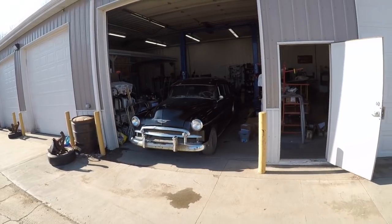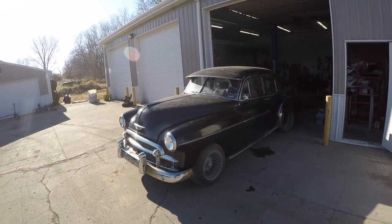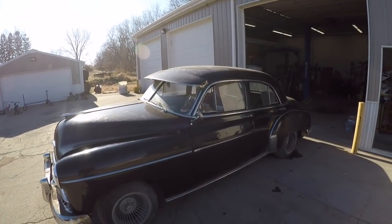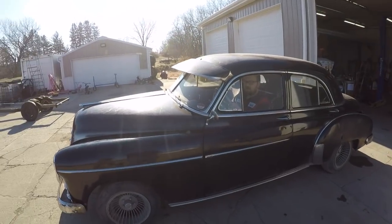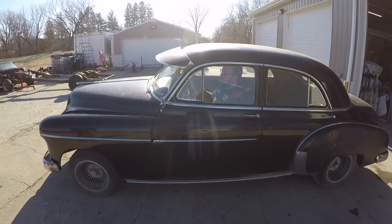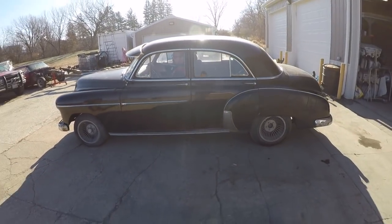There she is, moving under her own power. Alive. Hit the brakes, hit the brakes. Stop. Oh. First time in at least 10 years that it's moved on its own.